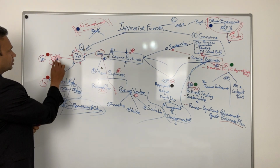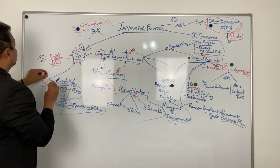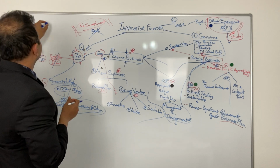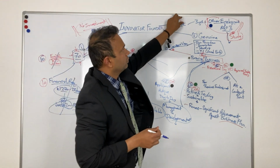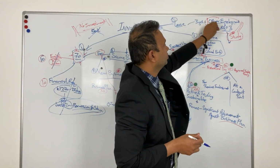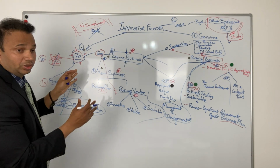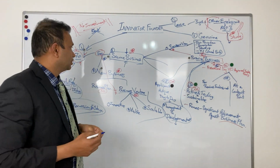So I've explained this part. English language, so these are the two ones gone. No investment required. Yes. Leave is given for 3 years. Other employment is allowed. I'm coming to the difficult aspect of things.